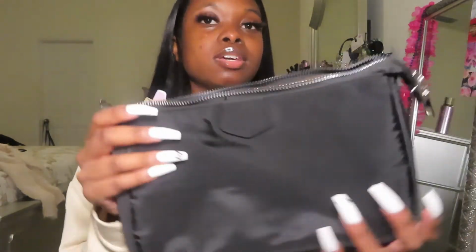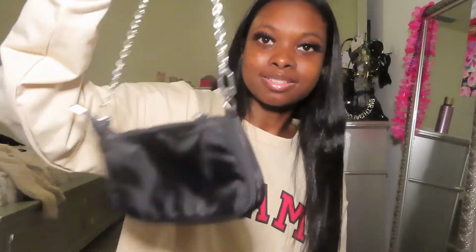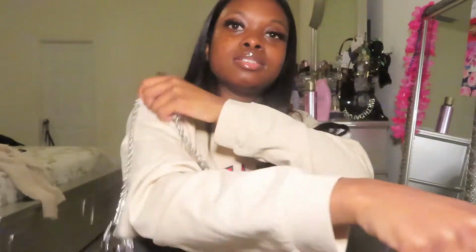So it comes with the big pouch, the little pouch, just the little circle part that's on your strap, and then the little purse. Y'all know how they have the little Prada purses like this and little Louis Vuitton ones like this. I'll add in pictures of those bags if you happen to not know what I'm talking about. But yeah, this is, hold on, look, I like that.